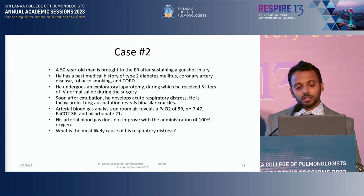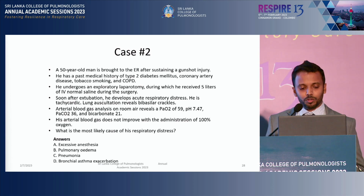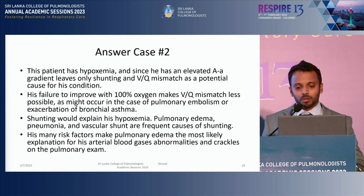Importantly, after giving 100% oxygen, his ABG did not improve. So my question was, what was the underlying cause for the respiratory distress? The options which I have given you at the beginning, the answer is pulmonary edema. So why was this patient hypoxemic?